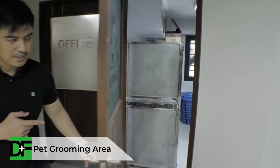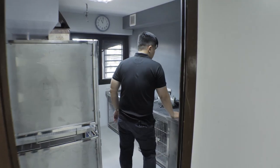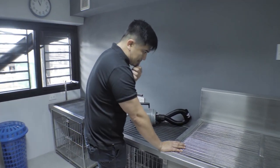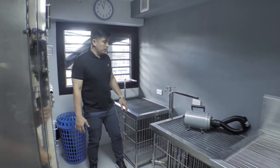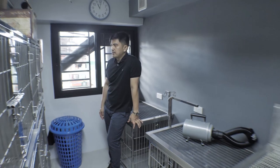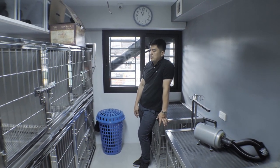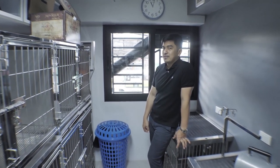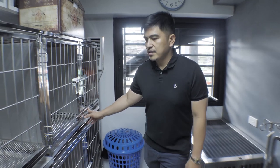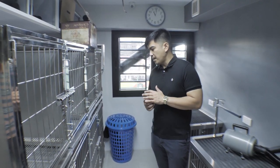Grooming area. So let's go in. So meron itong water heater. Two groomers can actually work here. Hindi naman kami grooming place. We don't do grooming that much, but when we do, you know, we provide it as an additional service. Actually, dito yung mga cages for the pets after they're groomed, dito sila ilalagay or outside.